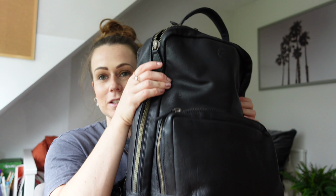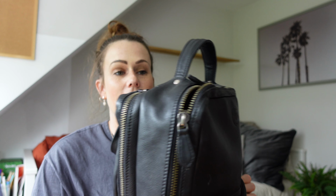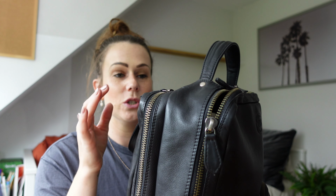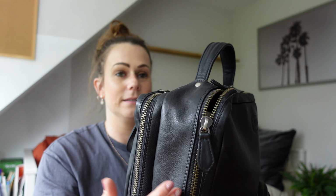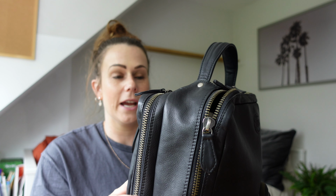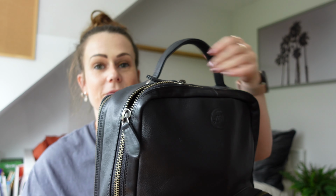Anyway, that aside, maybe I'll do a separate video on this, but this backpack is fab. I take it whenever I need a lot of space, usually when I need my laptop and notepads and all sorts of things, this comes with me. So yeah, it's fantastic. It's nice and big. So I'll do a separate video on that one, I think. So we'll pop that down there.